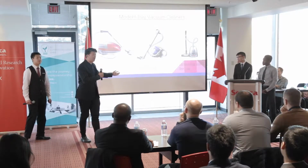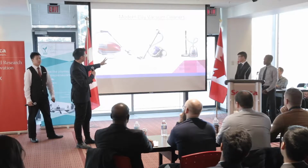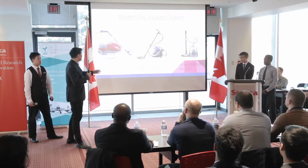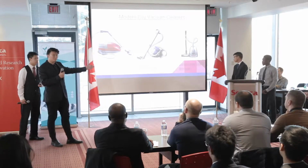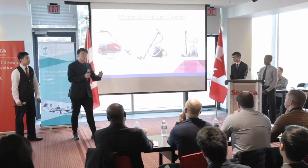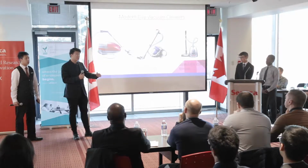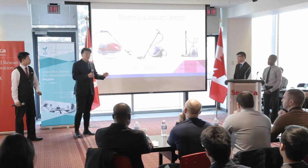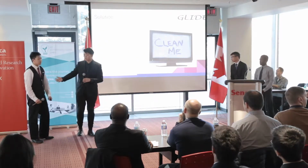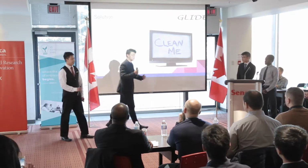In the next two pictures, these are the two quietest vacuum cleaners on the market currently, by Dyson and Electrolux respectively, and they run around 65 to 70 decibels loud. Considering that normal human speech is 70 decibels, it is considerably loud. So without further ado, I want to introduce you to our solution. And I have Horace over here describing the anatomy and science behind it.